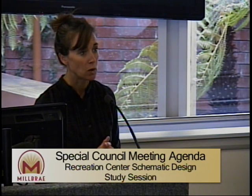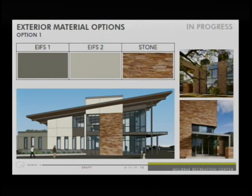And one of the things that we heard was that there was a desire to complement the brick, but without using brick, find a stone that might work well with the existing brick that's in the other civic facilities. And so this was a stone that's not only locally sourced, but we think works well with the brick here at the City Hall, as well as the library. So it picks up the red tones, a little bit of the orange and cream tones, and really complements those different materials within the civic campus.